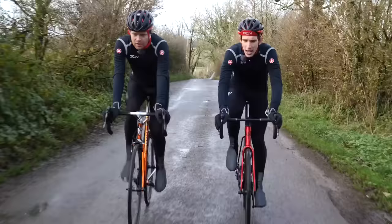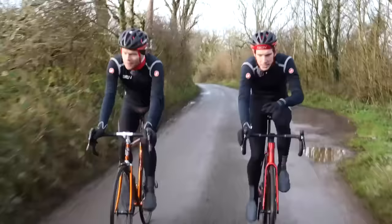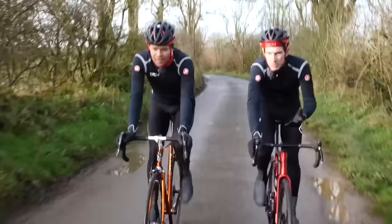On to our final performance test, right? We've seen just how much separates these two bikes when climbing, but how much of that was weight and how much was aerodynamics? To find out, we're going to do a flat time trial. This is right up your street, Ollie.